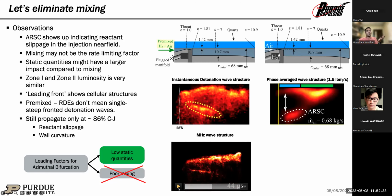So here's a megahertz image sequence. And then you can kind of see, structurally, between the non-premix case, which is listed here, and the premix case, which is listed here, there is a larger azimuthal separation of the ARSC, but ARSC still exists. The second thing is along the detonation wave, the leading front, I'm sorry, zone one is not as low luminosity as zone two, because it's a premixed case, the luminosity seems to extend more or less the same. But because of the low static conditions in the injection near field, there is still reactant leakage, and that goes behind and burns in the azimuth system.